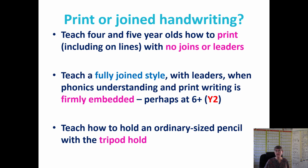Print or joined handwriting. Now, I'm actually very concerned at the moment because there's a growing movement to teach reception age children and year 1 children a form of letter shape which starts with a lead-in join with a view to thinking about later joined handwriting. And I strongly advise against that. Just teach reception and year 1 children plain print, no joins, no lead-in joins at all, and teach the print really well. And then later, when they're competent at that, you can teach a fully joined style with the lead-ins, but don't muddle the 2.